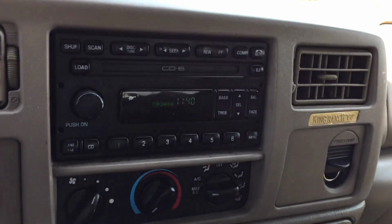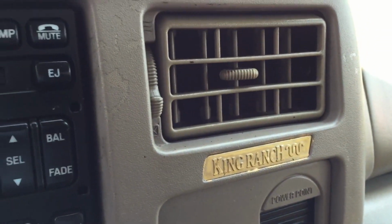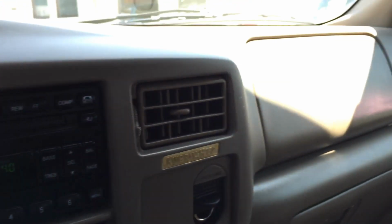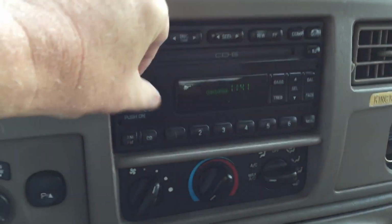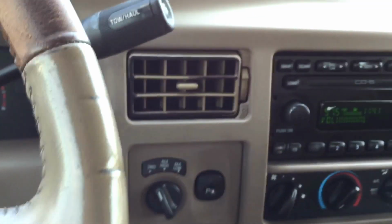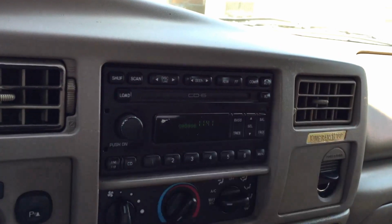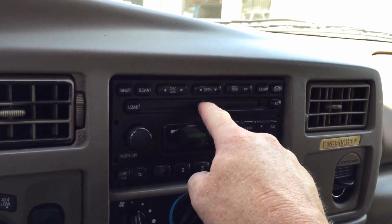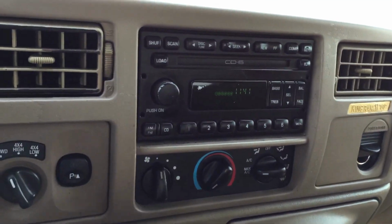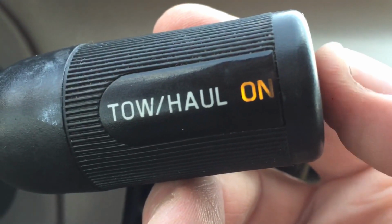Let's see what else we got. They even painted the King Ranch thing there. That's bizarre. Oh boy. All right. Weird. There's your radio, 6-disc changer, air, blah blah blah. Let's see. Tow haul on and off. Oh, that's off. Sorry, too fast. On, off. All right, let's see.